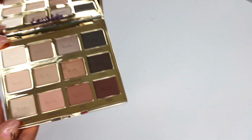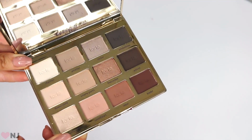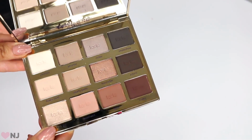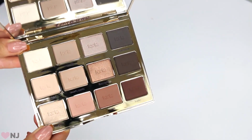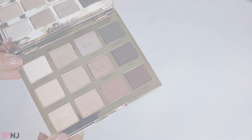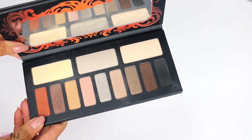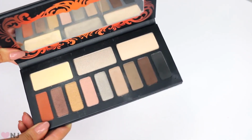Next up, we have a random Tarte palette. I honestly only have one Tarte palette, which is really surprising to me. This is the Tartelette in Bloom. Really pretty packaging on this one. And then also one Kat Von D eyeshadow palette. This is the Monarch eyeshadow palette. I really want to get the, what is it called? The Shade and Light eyeshadow palette.